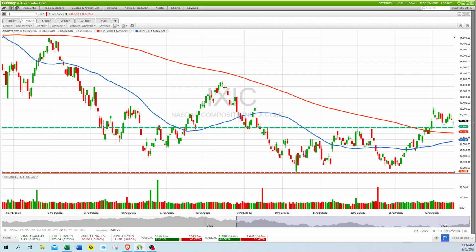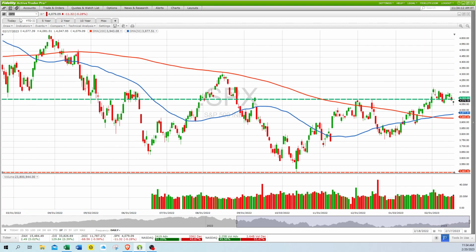If we take a look at the S&P 500, we can see a very similar look. We have a golden cross here, but we are trading below resistance on this. So even though the S&P 500 is a little stronger index, technically speaking, it pulled back below its resistance level at 4101 and closed at 4079. And that again was a loss of 0.3% for the week.